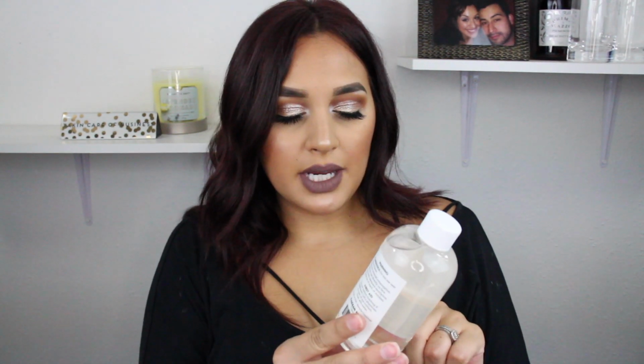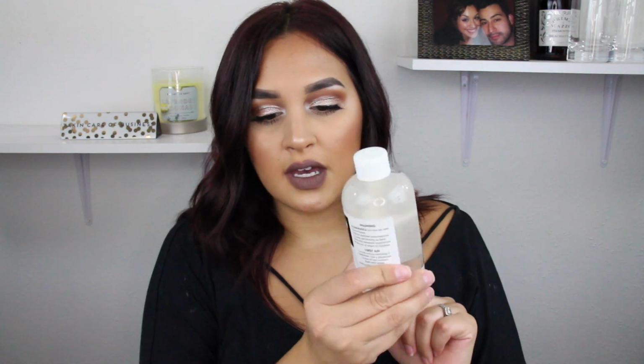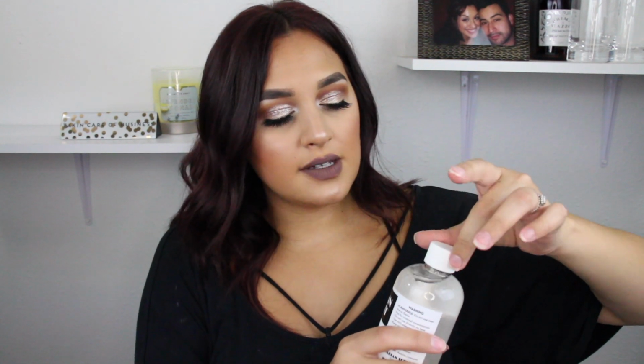This is the Parian Spirit Brush Cleaner. It comes in a container like this. I actually haven't tested this either. It's kind of seeping out at the top, but it's not opened yet. It has that little protective film. I haven't tried this out. Actually, all this stuff, I don't think I've tried any of this out, but I was just really in the mood to try some new stuff.